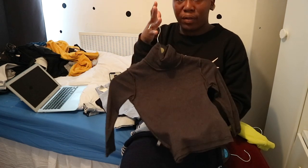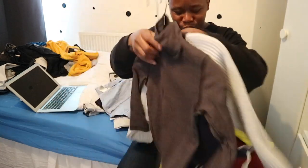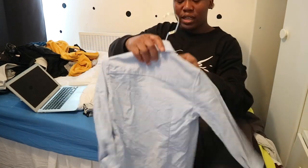These I always love. I think they wore these at the last party. They have two colors, like gray and blue. They're a similar thing. I'll always keep this either way. I love this top, like the turtleneck thing on them. These are their shirts. This one is staying. So this is Jayden's section that I am sorting out.